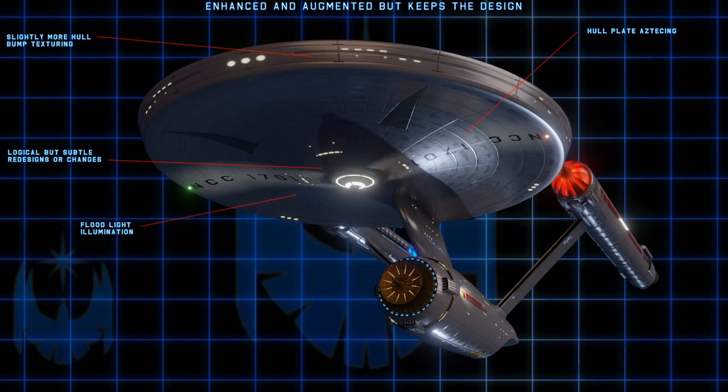Now, I'm not the first to do this. There were many great concepts even before the Star Trek 2009 movie was released that didn't have these radical departures from the original version. You can do this in a way to imply that most of these visual enhancements were always there. It's just that the film quality of the 1960s never really allowed you to see it.